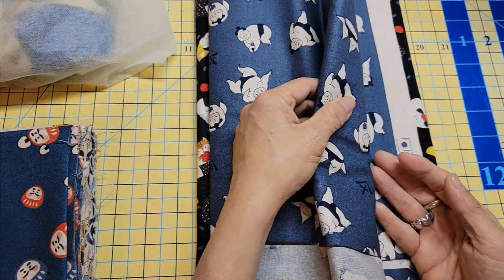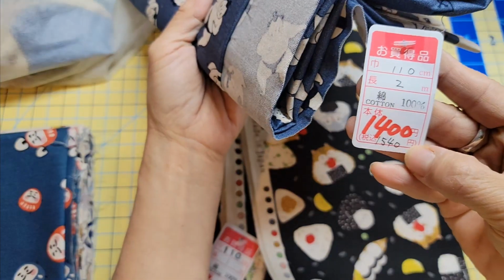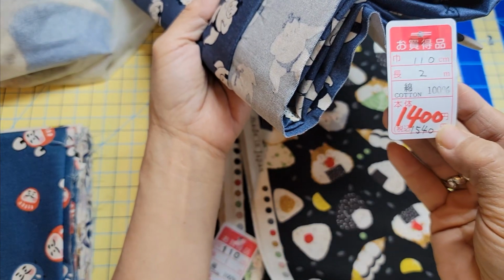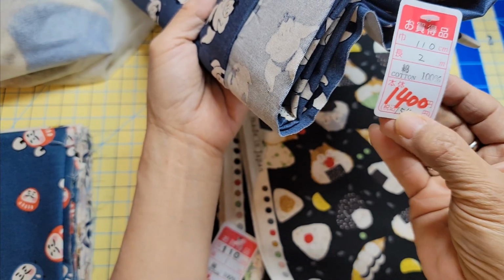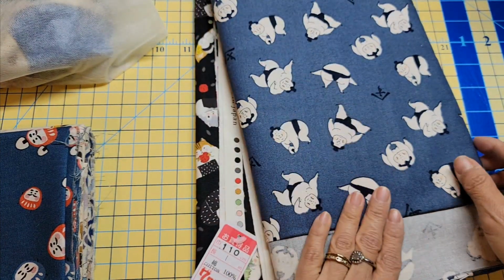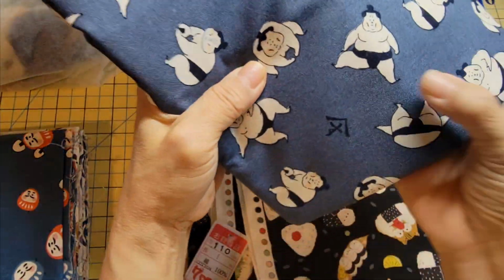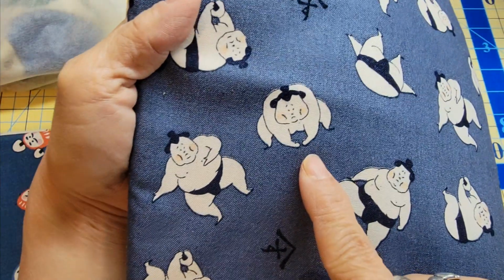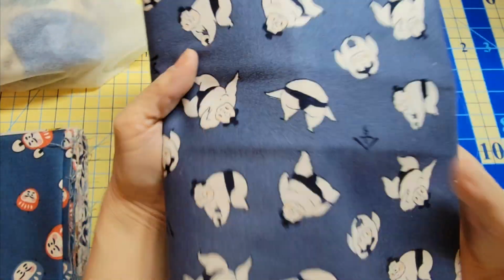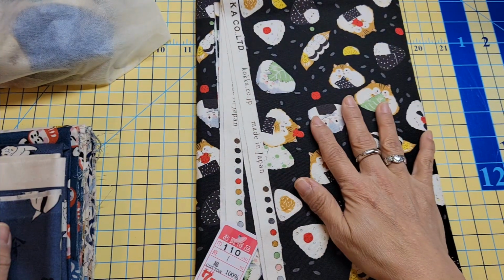Okay, it's sumo wrestlers. This was actually 2 meters. It was 1,400 yen, which is a little bit less than $10, right? No, yeah, because 1,500 would be $10. And I just thought this was so cute. Look at him there, and they're kicking his leg up, and then getting ready to engage his little bottom. So cute. So I got this. And then I got this too.